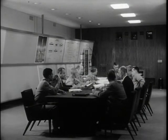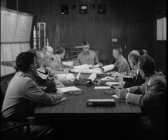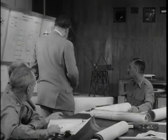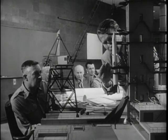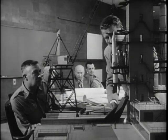The man responsible for carrying out the ABMA mission is Major General John B. Medaris, seated at the head of the table. Dr. Werner von Braun, the noted space expert and director of development operations at ABMA, demonstrates a model of a static test stand. The actual test stand, 16 stories high, will hold a giant missile firmly in place during full force engine firing tests.